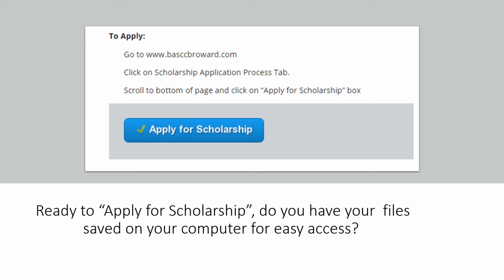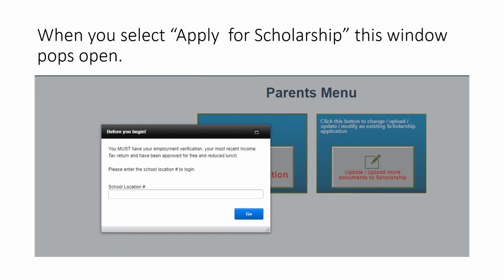Select Apply for Scholarship. But just remember, you have to have access to the files on your computer so that way you can add them to the documents. Now it's time to select Apply for Scholarship. When this window opens, this is where you're putting the 4-digit code from the school drop-down.